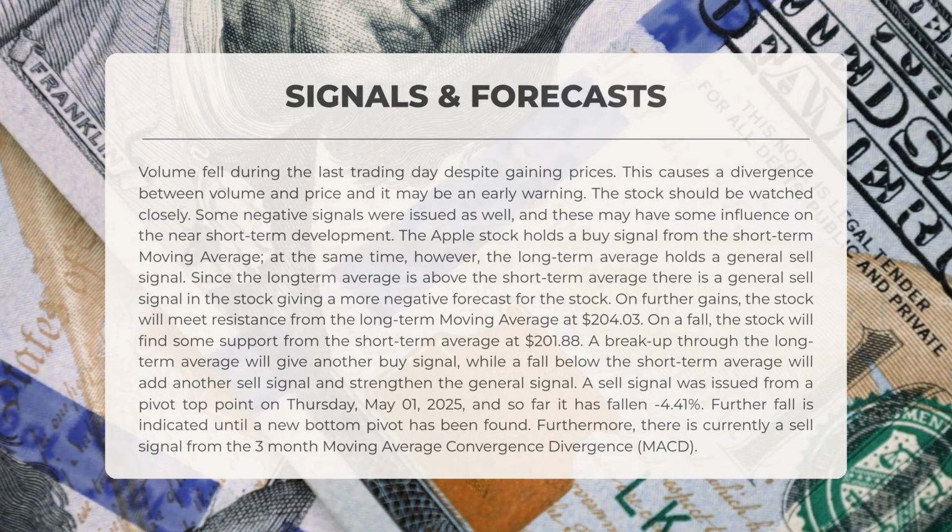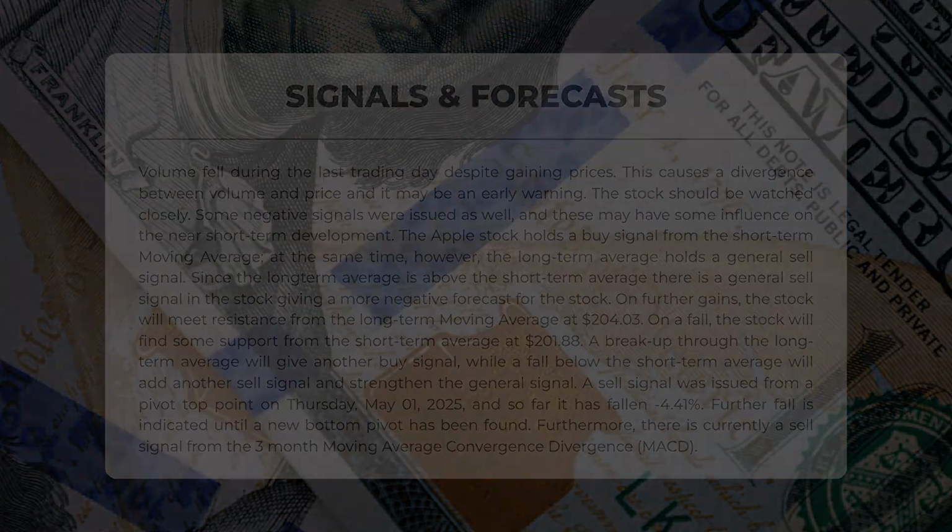A sell signal was triggered from a pivot top point on Thursday, May 1st, 2025, and thus far, the stock has decreased by 4.41%. Additional declines are expected until a new bottom pivot is established. Furthermore, a sell signal is currently indicated by the 3-month moving average convergence divergence, or MACD.